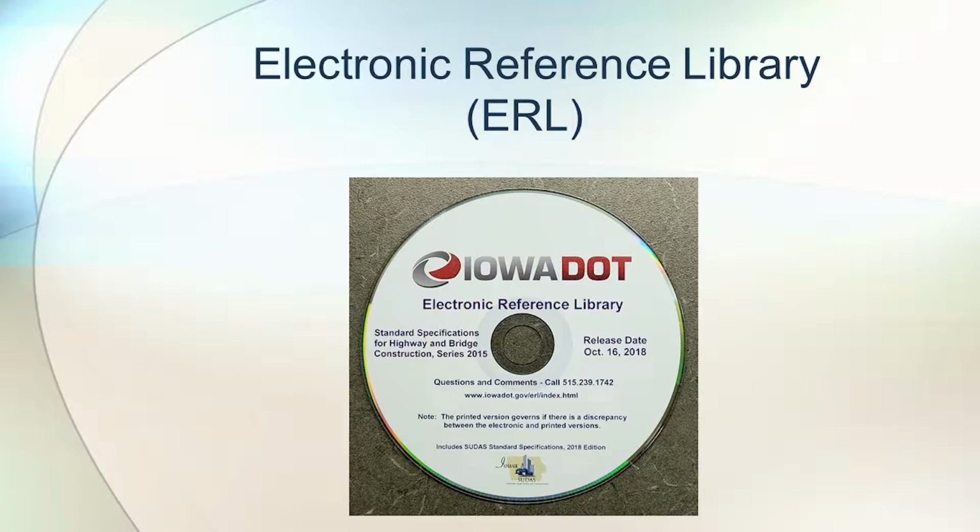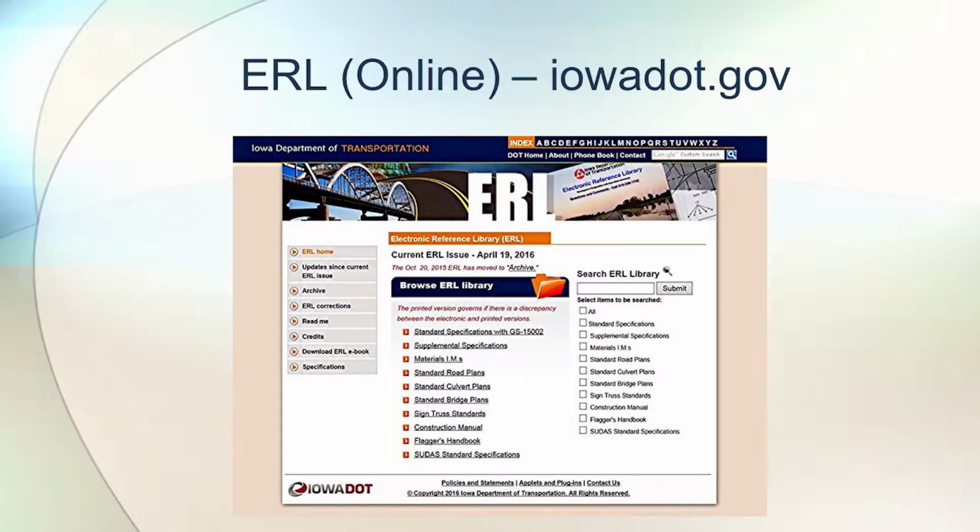At that time, a lot of people didn't have internet access, and there weren't a lot of smartphones and iPads out. More recently, you have the ERL online, available on the Iowa DOT's website. It has all the things that are on the ERL disk, but they're available online, and you can access them with your phone or a tablet. The one thing that's nice about the ERL is that when you had paper copies, you had two documents, the spec book and the general supplemental specification, and you had to try to fit them together. Depending on the letting date or the version of the ERL, it will put the appropriate revisions into the spec. So you're just dealing with one document that's valid for your project.